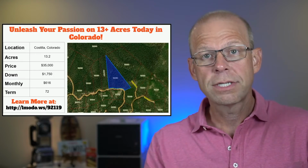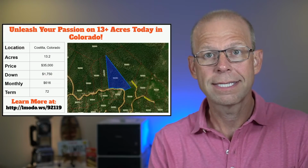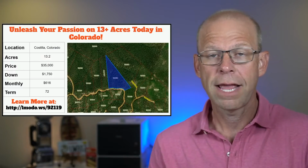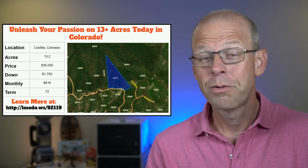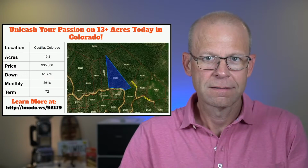The property that you see right here is in an area called SDCR, the Santa de Cristo Ranches. It's up in the mountains, so you have incredible mountain views. See all of that green on there? Those are trees. And trees, people in Colorado.